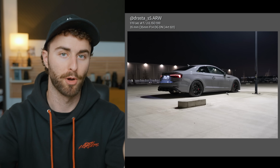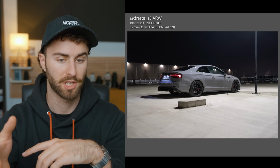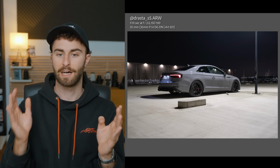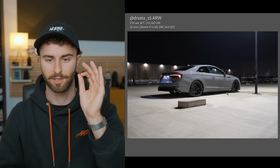sharper. Shooting on burst mode as well is also a great tip. I shoot all of my photos, especially nighttime, handheld. If I take 10 photos of the same composition, maybe the first one and the last one will be shaky. Somewhere in the middle, 9 times out of 10, I have a perfectly sharp image.